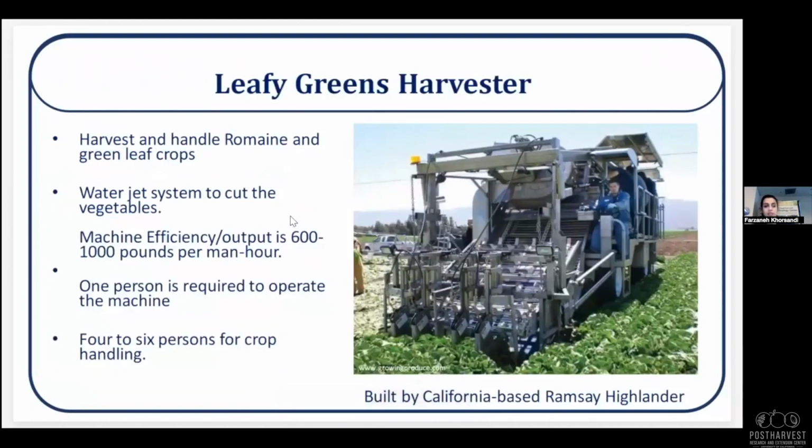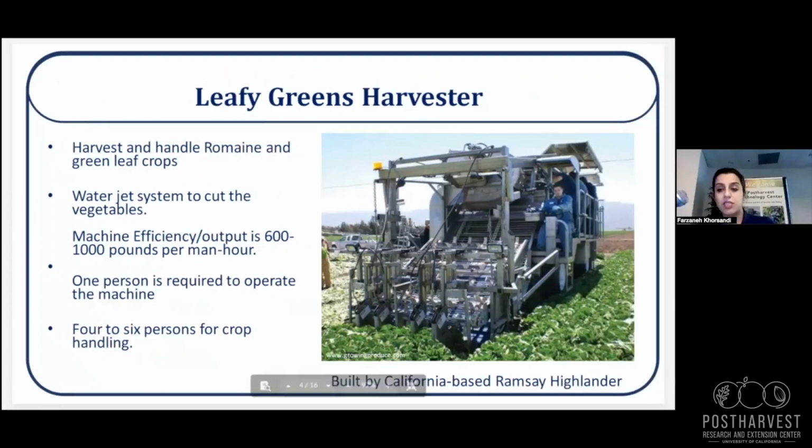And there is another one that Jennifer showed in her presentation, and this one uses the water jet to cut the plants, and the efficiency of this vehicle is about 600 to 1,000 pounds per man hour. As you can see, there is one operator for riding and controlling the machine, and between 4 to 6 persons for handling or packing the plants.